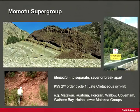Now I mentioned earlier that all the good names were taken, right? So we looked at a number of names for this. And in the end, we applied Maori names that would be appropriate to the tectonic setting of this particular unit. So the word Momotu in Maori means to separate, to sever, or to break apart. And why we chose this is because the rocks of this Momotu supergroup are part of this first order, part of this cycle 1. They're syn-rift deposits. So these were being deposited while Zealandia was starting to break apart from Gondwana. Okay, as the crust was stretching, basins were filling. That's where we got the name Momotu from, as Gondwana was breaking apart.